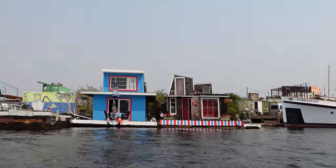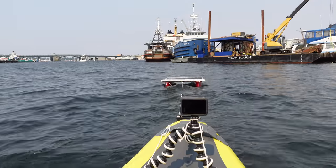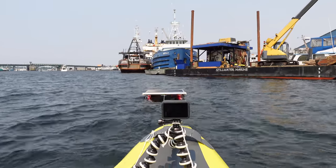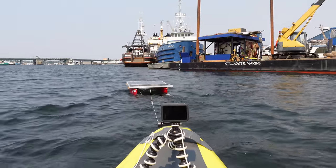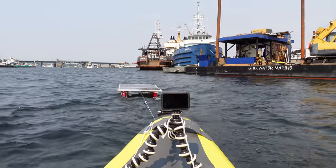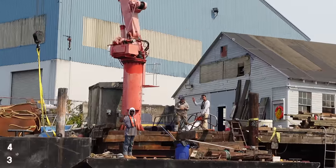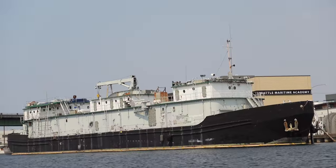There's a funny little house. That's a funny looking boat. This thing better turn because we're heading straight for that barge. All these boats might, oh, there we go. We just turned. Wow, we're coming in pretty close. This stuff might not have been here when I was planning the mission. Here's some dudes. Oh, I wonder what that thing is.